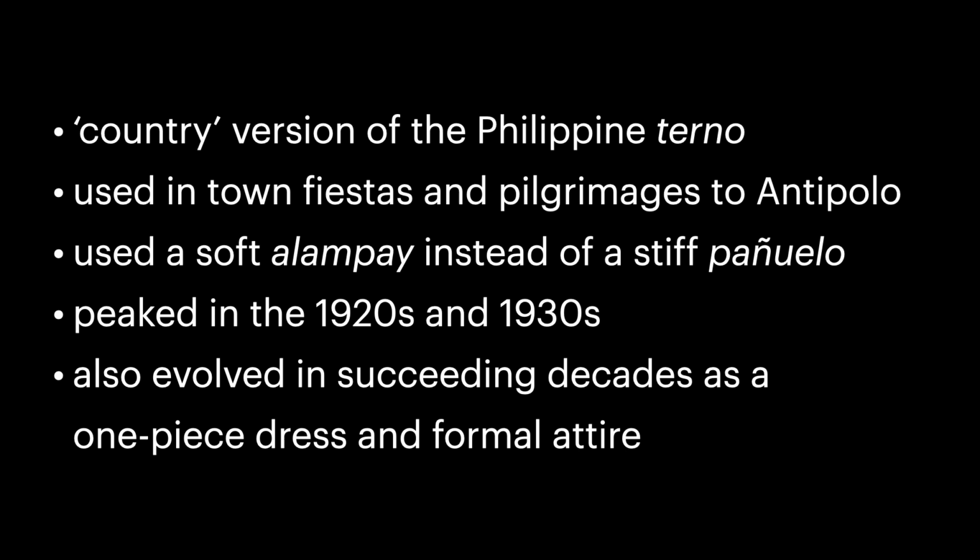It peaked in the 1920s and 1930s, and it also evolved in succeeding decades as a one-piece dress and formal attire.